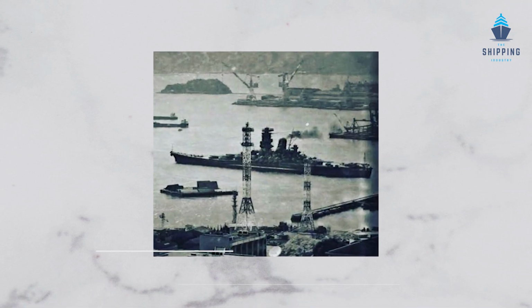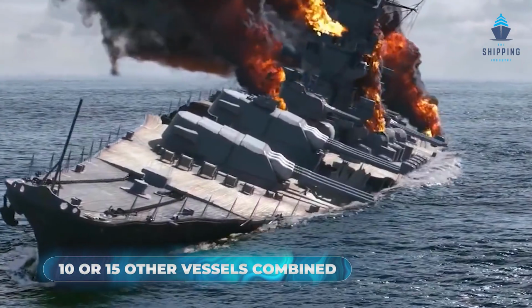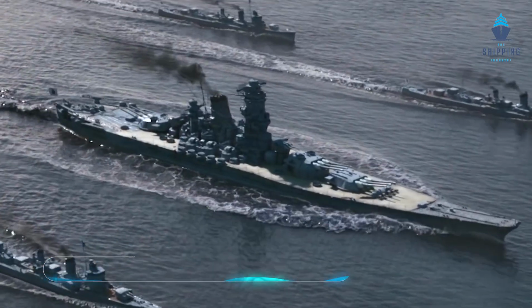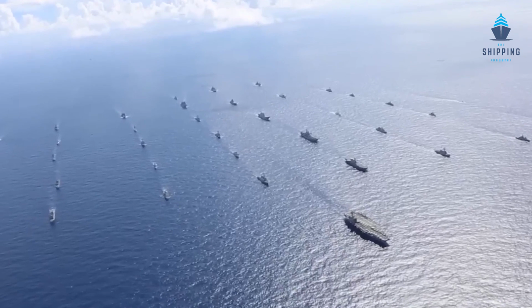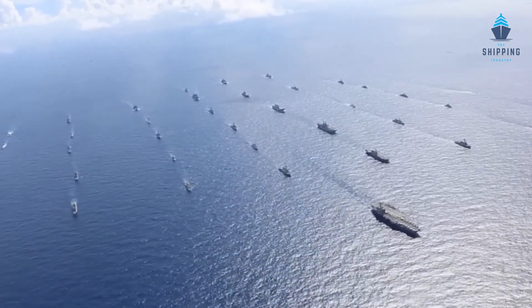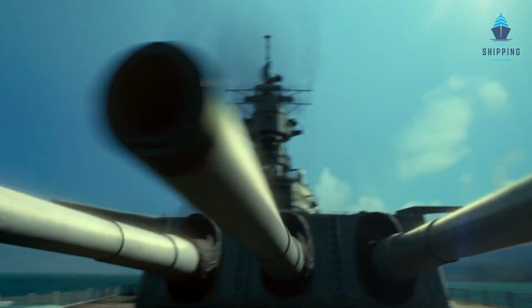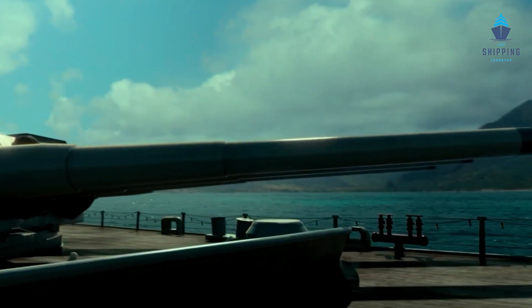The Japanese constructed a super battleship similar to 10 or 15 other vessels combined. The issue, though, was that it did not succeed. Even if you make one YAMATO-class battleship, she would still be sunk by 2, 3, or 10 US battleships. Still present are qualities like mobility, quantity, quality, and salvos per side.